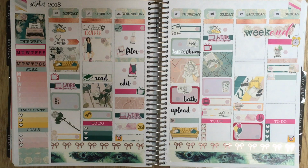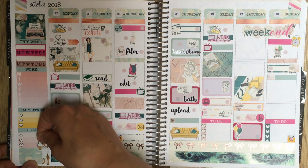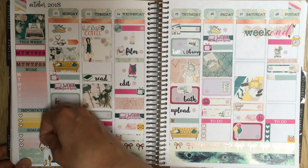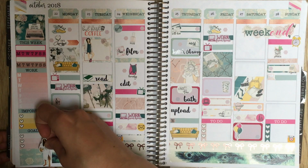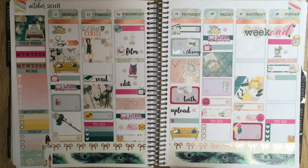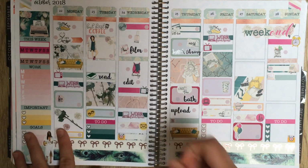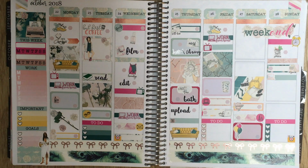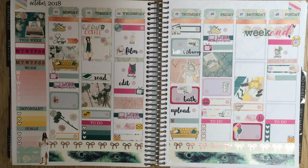And then let's see what else we have here. I do have this piece of deco. I could probably put it here. Yeah. Maybe, or I could put it here in the work thing. Yeah, I'll put it down here. And then I do have these roses, so I think I can use these in here. So I'm just gonna take these as a little bit more decoration there. And then I can use everything else throughout the week because I still have plenty of space here and a little bit here to fill in as I go.